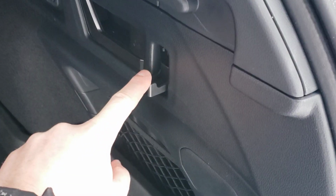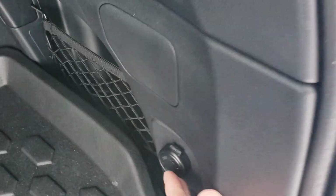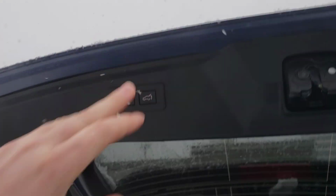We've got silly little grocery bag hook things that actually work surprisingly well. I was shocked at how well. And we've got tie downs, hard physical tie downs to secure awkward things in here. We also have a 12-volt outlet for any charging needs you have, portable cooler, pump to inflate floaties at the lake.